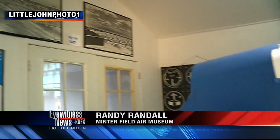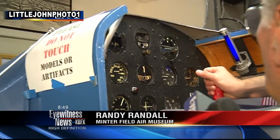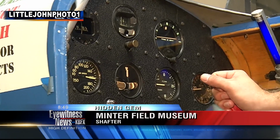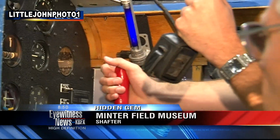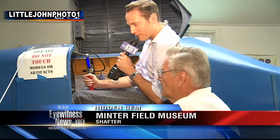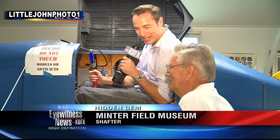Explain to our audience the gauges I'm looking at right now. Well, we have altitude, airspeed, level, climb, radio compass on the directions, and the fuel gauge, and it all represents flying correctly. How in the world did you get this thing to work this great? This thing is, you know, older than almost everyone in this room. A lot of book work and a lot of hits and misses. A lot of trial and error.